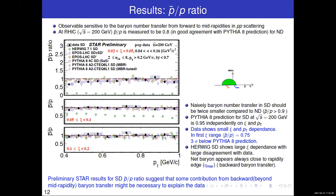So this observable is sensitive to the baryon number transfer from the forward to mid rapidity in proton-proton scattering. For the non-diffractive processes, this ratio was measured to be 0.8. So we expect that in the single diffractive, it should be slightly higher. Pythia predicts 0.95.